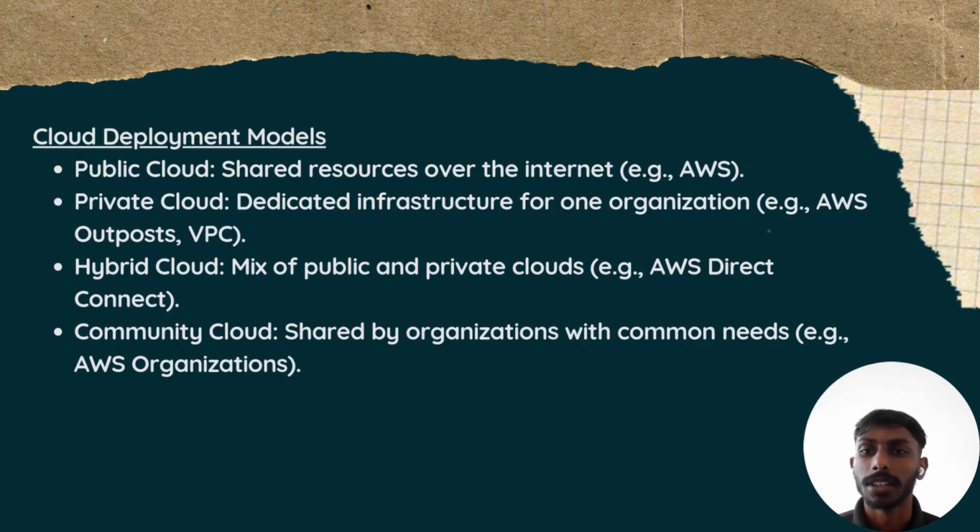Cloud deployment models. The first one, public cloud: shared resources over the internet. Example, AWS. Private cloud: dedicated infrastructure for organizations. Example, AWS Outposts, VPC. Hybrid cloud: a mix of public and private clouds. Example, AWS Direct Connect. The last one is community cloud, shared by organizations with common needs. Example, AWS Organizations.